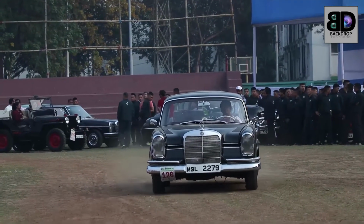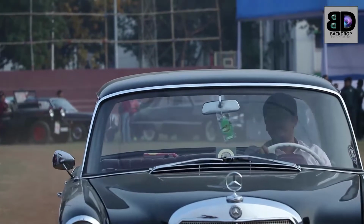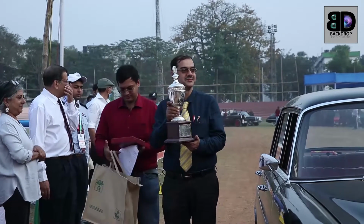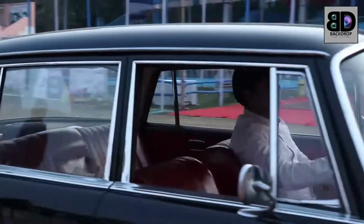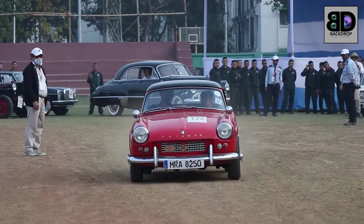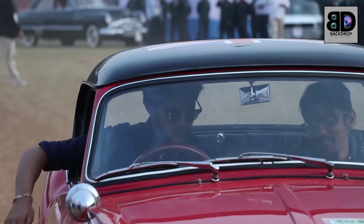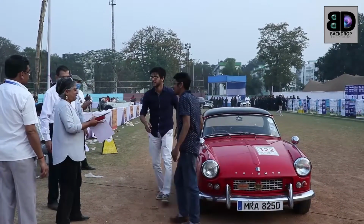A car that has been restored about 5 or 6 years ago, but the good thing is, still looking very, very fresh. The cut headlamps, the fintail of the rear, left-hand drive. 77. Rally number 77. Mr. Ajmera, are you here? Commissioner of Kolkata Police Trophy for the best maintained car built between 1940 and 55. Hallelujah, here comes 122. Best maintained between 56 and 75. ITC Shona Trophy, a Triumph Spitfire.